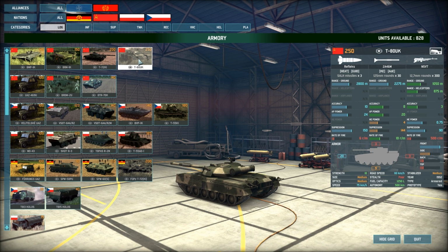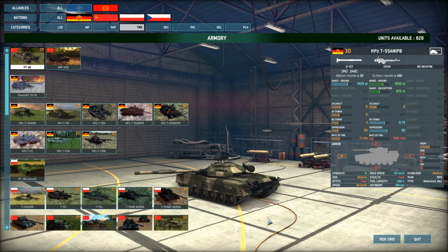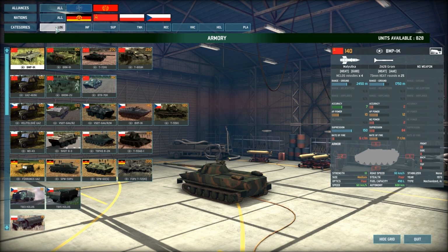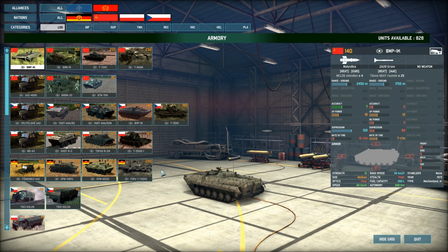But it's only actually 50 points more expensive than the actual T-80Us. Actually, let me just check. I believe the T-80U actually is worth 170 points, and so it's worth 80 points more, sorry. So that is quite significant, and it will get focused, so please bear that in mind. As soon as somebody sees a command tank of a T-80UK, they're going to bring in all they can to destroy it, because it's going to give them a huge amount of points.